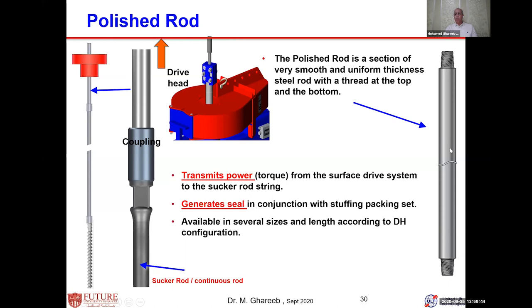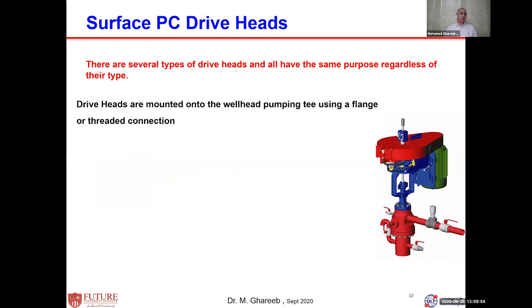Let us move on to the surface equipment. What is the surface equipment? We already covered downhole equipment. There are several types of surface equipment for the PCP. This is one shape of the surface equipment. This is a more common shape of surface equipment.